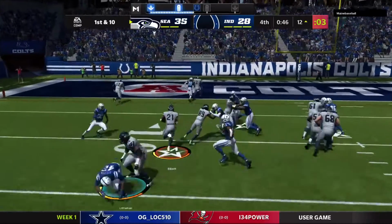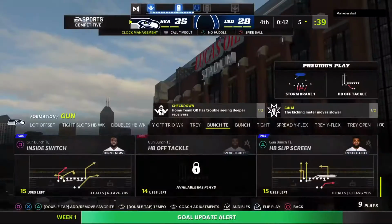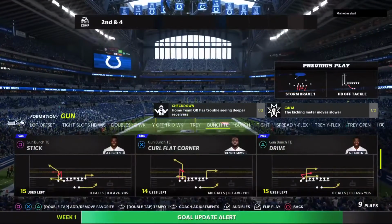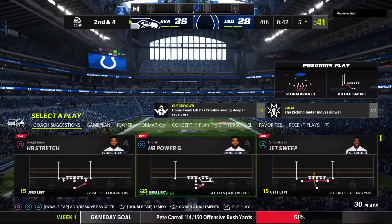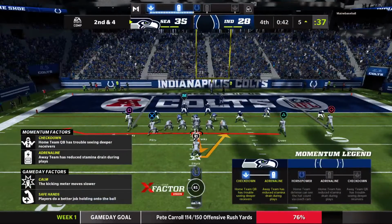Out of the gun, it's Elliott. And he'll be brought down this time at the 5-yard line. The Colts going to use the first of their timeouts as they'll stop it with just over 40 seconds to go in the game. From the 5, 2nd and 4.